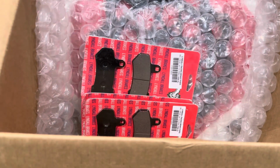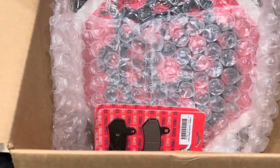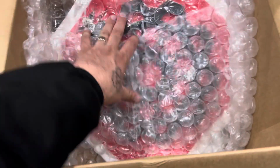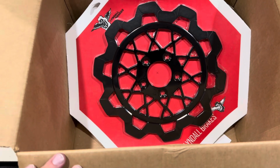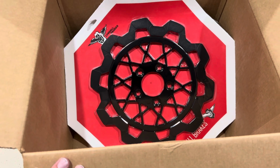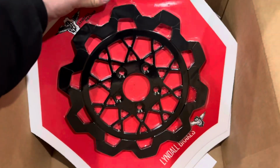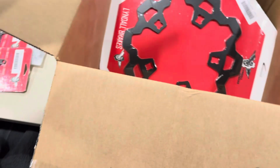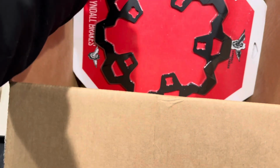Bolts. Z Plus brake pads. Sick as fuck. Ooh. Take a look at those bad boys. And I'll kind of tell you why I decided to go with Lyndall. Oh man, these things are so freaking cool. Look at that.